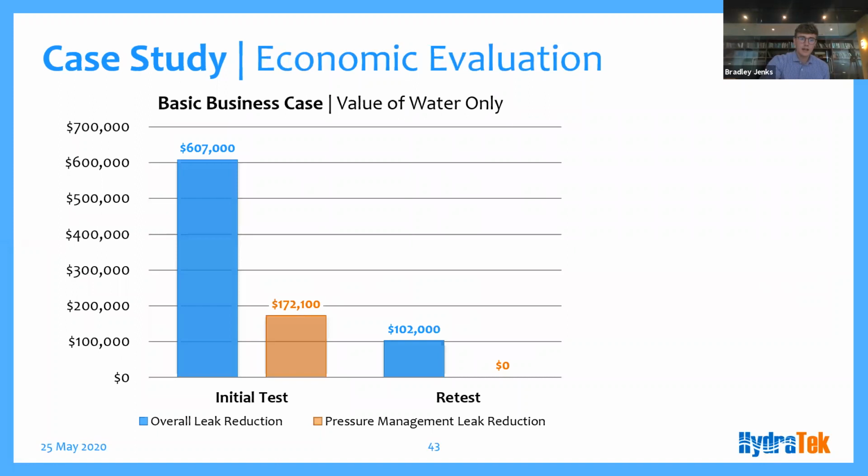And so looking at an economic evaluation from before initial testing, before the leak was repaired, to the retest, we can see that just looking at the value of water alone, the blue column is the overall leakage reduction potential, and the orange being that of pressure management or pressure reduction. And as a result of the repair, those values considerably went down.